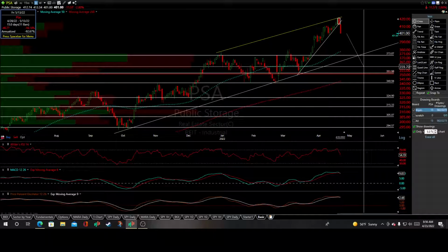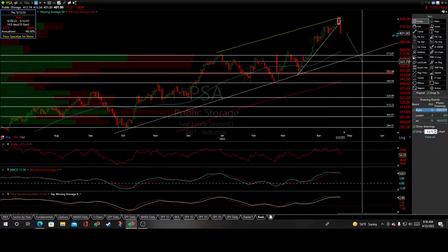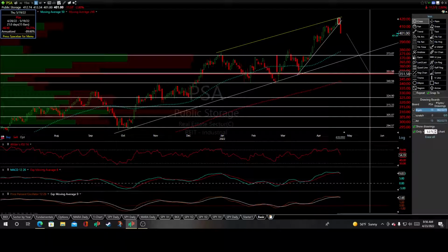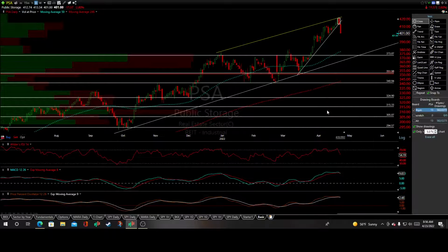A crack below that would issue a secondary sell signal, and I believe that secondary sell signal will be hit with many stops, and I would suspect a move down to that 351.98 for a 12.2% drop if we get it, which will coincide with that 200-day moving average most likely, and we'll see how it goes from there.